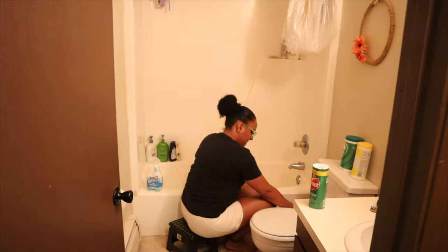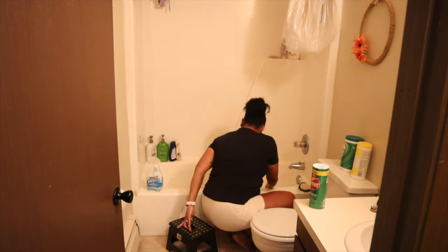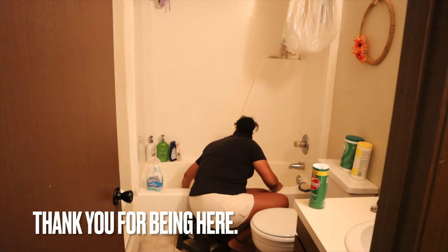But as I said, today we're just cleaning out the tub, we're cleaning out this bathroom, we're scrubbing the floors. You guys, I scrubbed the floors with a sponge, the abrasive side of the sponge. Scrubbed the floors, y'all, scrubbed it. Well, not all of it, but behind the toilet. And then I used our new mop to clean up the floors. So let's get into today's video.